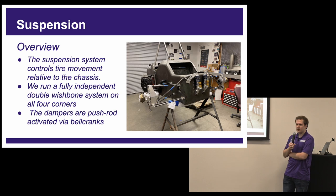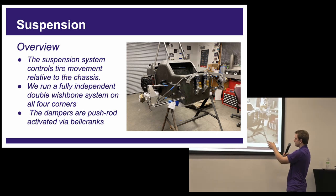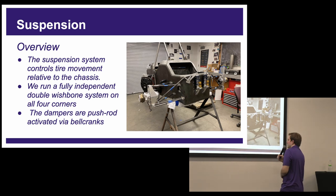We run a fully independent double wishbone suspension with push rods and bell cranks. So our dampers are inboard. You can see them on the back there. This is actually our new car. This is what we're working on right now. So you see the dampers there, and our other dampers are on the top up there for the front.